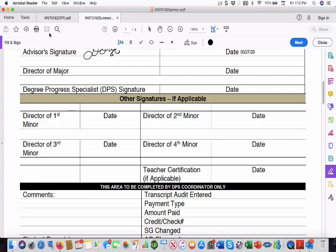So her email is jennifer.wild@usm.edu. You can look and find that information on the instructions that I sent out to you. Okay? Once you send that to Jennifer, you're done. Jennifer will review it. If she has any questions, she'll get back in touch with you. And once she has done her approval, she will send it on to your director. Okay? That would be a step that you would take if you have a licensure student.